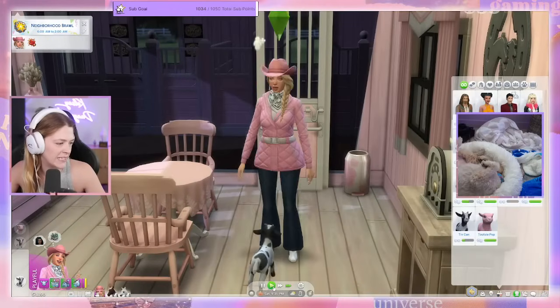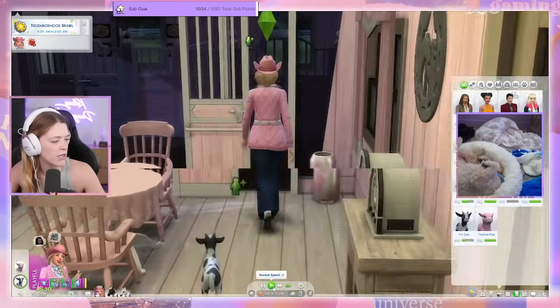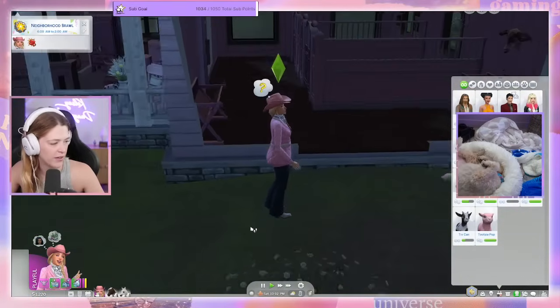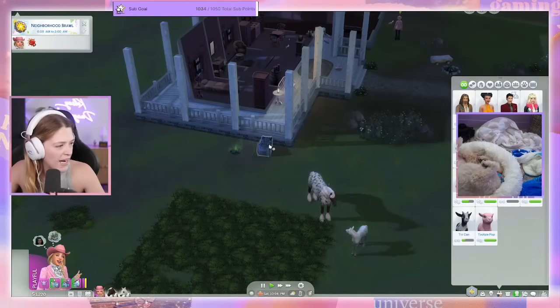I'm sorry, Tin Can. You were sleeping. I couldn't find you. In my defense, okay? Okay, all my other animals have fallen asleep. Classic. Why do they keep doing that?